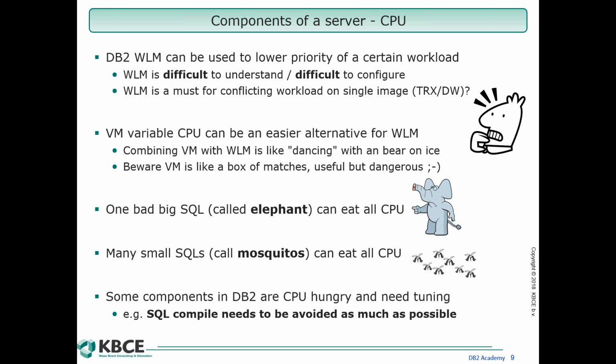And so if you have one bad SQL, which is called an elephant, that can eat up all the CPU, and the same applies to a lot of very small SQLs, but many of them, called mosquitoes, and they also eat up all the CPU. And we'll come back to that at the end of the webinar.